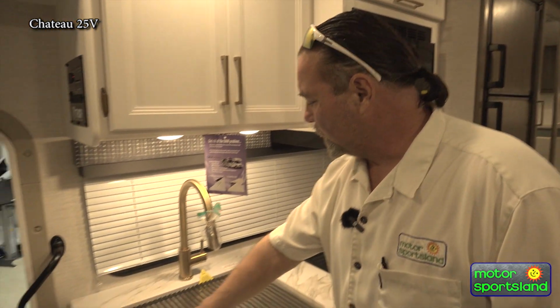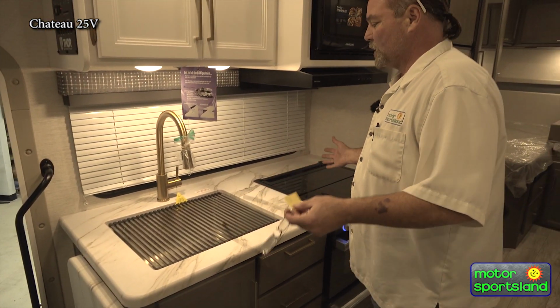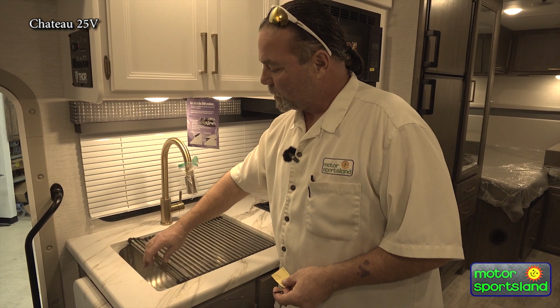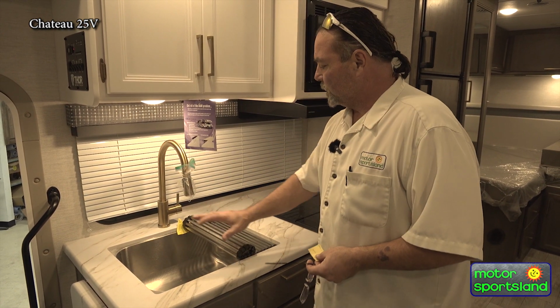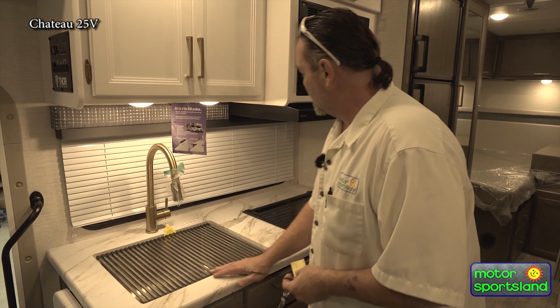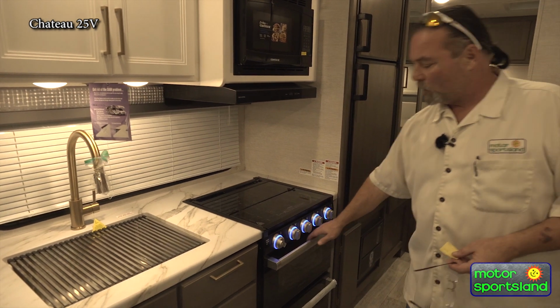Going into your kitchen, I like how these add to your counter space. So having this, it's a dryer rack. You roll this up out of the way, or you can do it halfway. You utilize your sink, stainless steel sink, I might add, which is really nice to keep clean. Three burner stove with an oven.